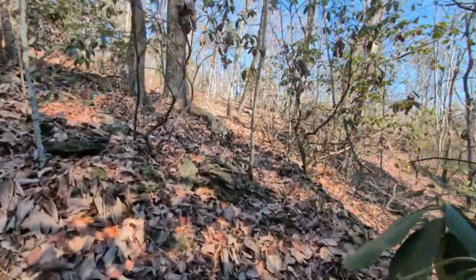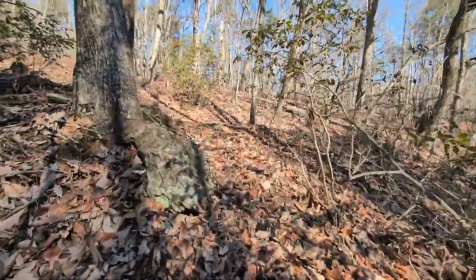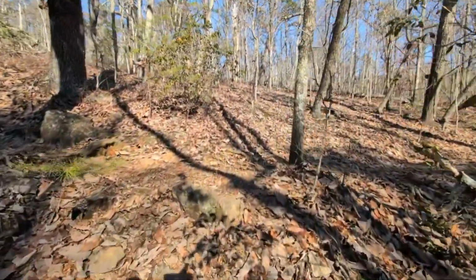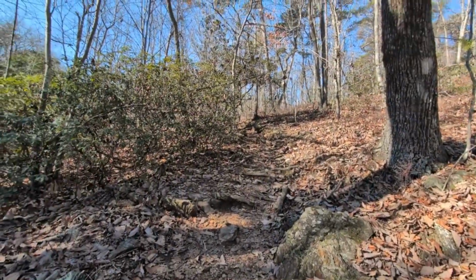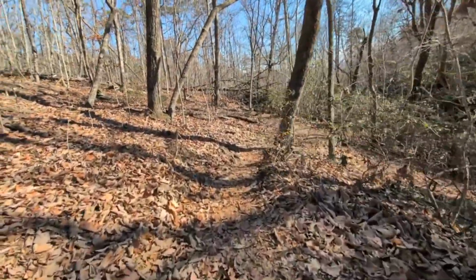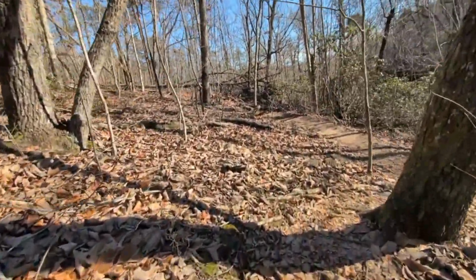Now be careful with my footing coming out of here. I heard the water, I just didn't know how to get down to it. Came from that direction, going down in this direction. Let me see if there's another spot we can get to.